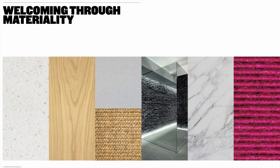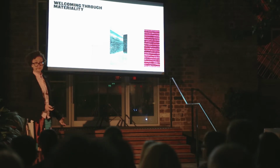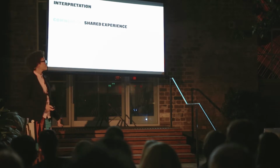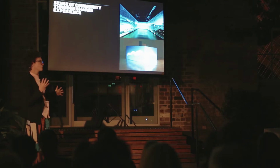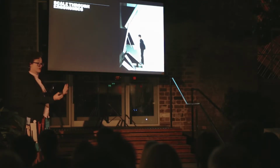So firstly, trust, communicating that with a welcoming space, and welcoming through materiality. Community through a shared experience. Shared experience by experiencing something en masse, side to side, shoulder to shoulder with people, rather than it be an individual experience. Scale through the ergonomics in the space. So making sure that everything is at human scale and that is easily visible and to touch.